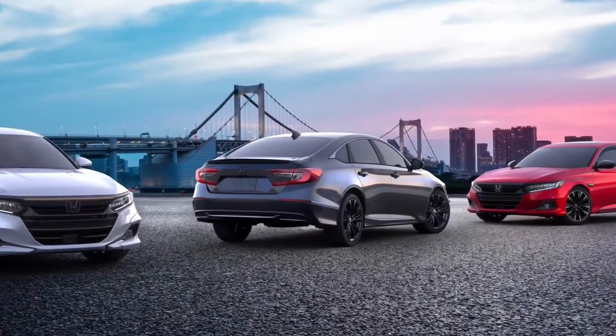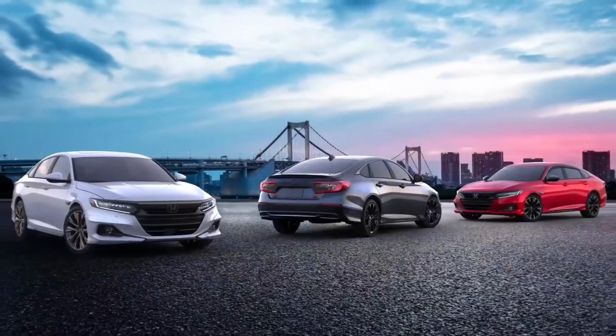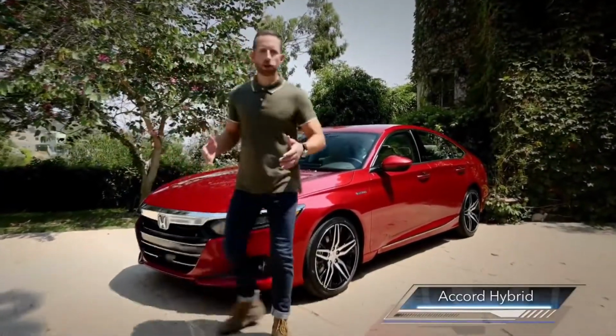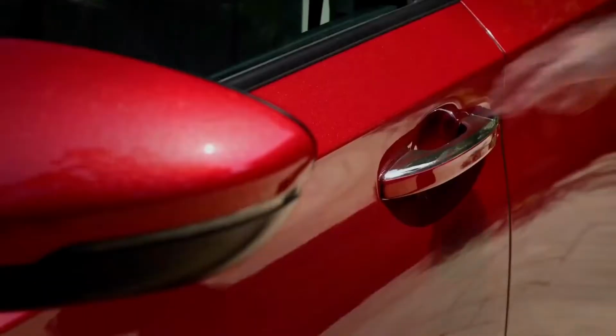The 2021 Accord is of course available with a wide array of accessories, from additional protection to custom styling touches. Honda Genuine Accessories has you covered. And what about this car right here? Well, this is a 2021 Accord Hybrid, and we think it's the best of them all. We'll get to that in a little bit, but for now, let's get to the rest of the Accord lineup.